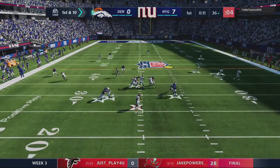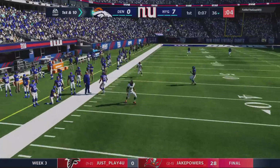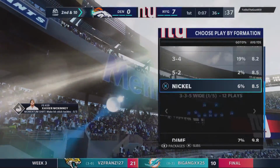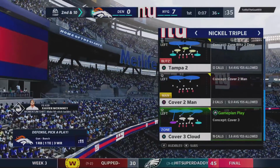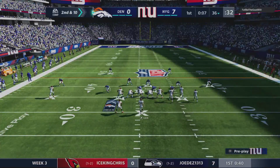Locke now on first down. And they will not get the connection there. It's incomplete. Incomplete on the throwaway. It's second down and 10. They'll try again from the 36 on second and 10.